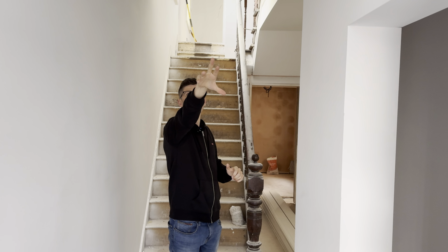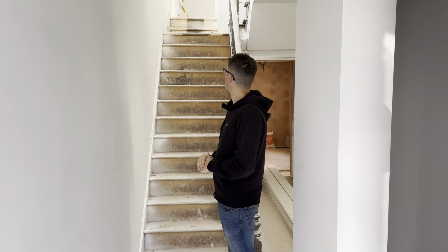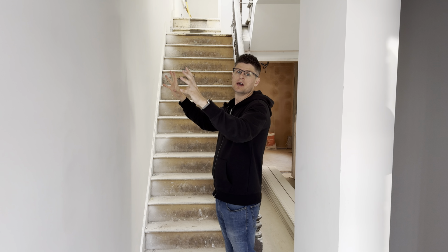You know from previous videos, we had quite a lot of issues with this gable wall with damp. We had rising damp and damp rot on this wall. So that delayed the process a little bit. What we had to do is treat this wall to make sure that was future-proof moving forward. And I'll tell you a bit more about that when we get upstairs.